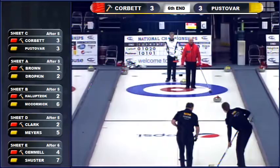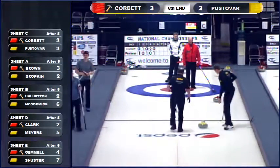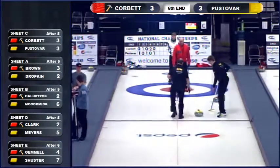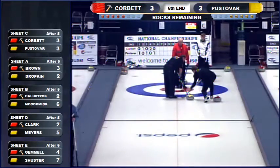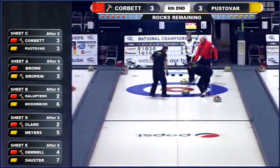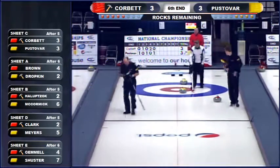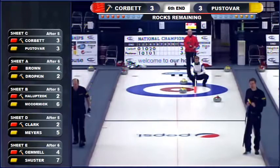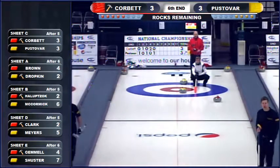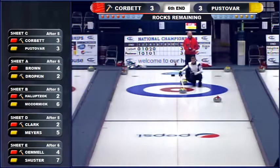Tie game. We're playing second rocks. Paul Pustovar has one rock in the back 12, looking to put one in the top 8. Brandon Corbett's going to just keep it simple, play a little hit and roll towards that corner guard in the 12 foot. Control. Paul Little throwing.